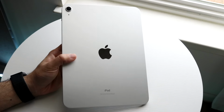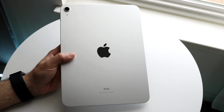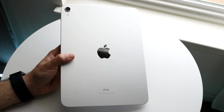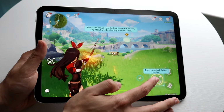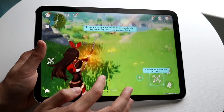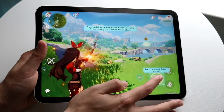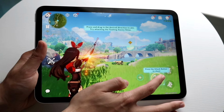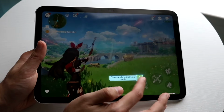There's a pretty high likelihood the iPad 11 is probably going to have the same type of feature set, at least from the exterior, as the iPad 10. I don't think it's going to have the ProMotion display on it yet. It's still going to have a 60 hertz display, but it is going to have some benefits and improvements coming from the iPad 10. Number one, the iPad 10 had an A14 chip inside of it, which is basically the same type of chipset as the iPhone 12.